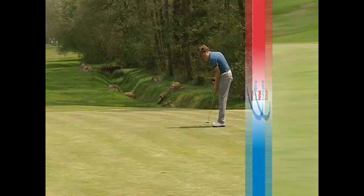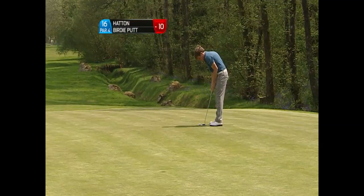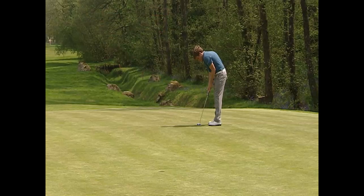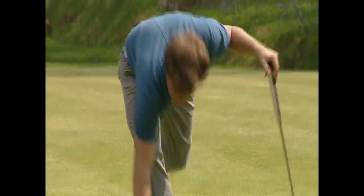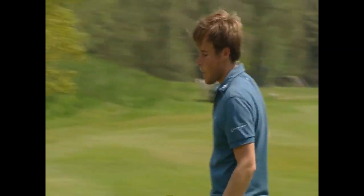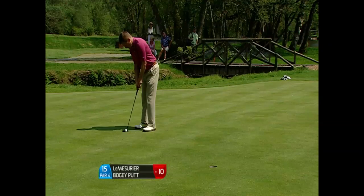Yeah, the Lumario looks like he's going to drop one, but Hatton has a chance here to get to 11 under. He won't be aware of what's going on behind, but focusing on his job. Got a chance. Well done. He has got to 11 under par. Well, this could be the pivotal moment, as I say, with what was a co-leader behind him in big trouble. Here is the Lumario. We might see a big swing here.